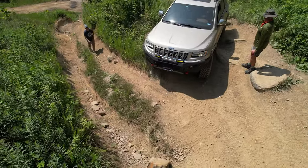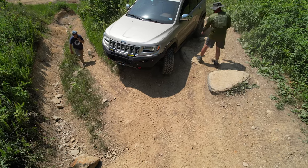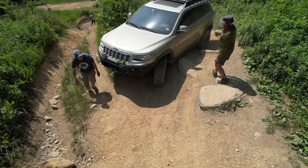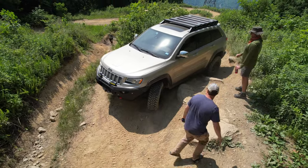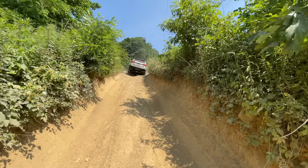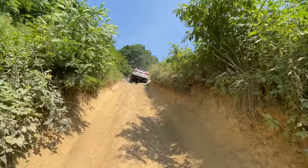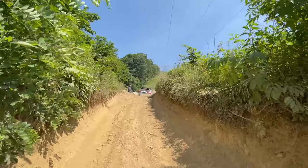On this event, we actually had mostly brand new people with us. Daniel here in the Grand Cherokee had never been off-road in his Jeep, so this was completely brand new to him. I always have a great time watching people learn and grow throughout the weekend. Often there's a big difference between the first day out with us and the second day. There we go. Good job, Daniel.